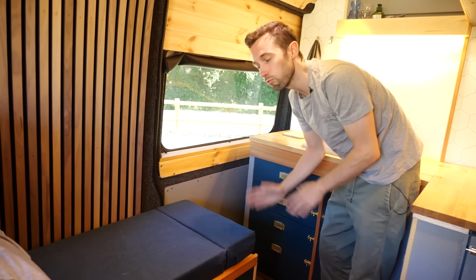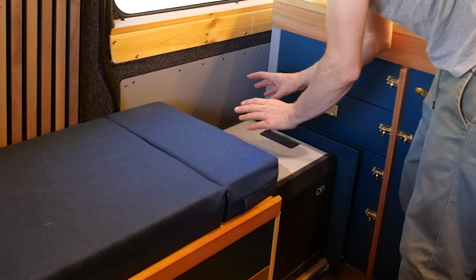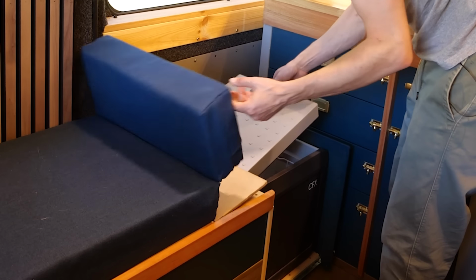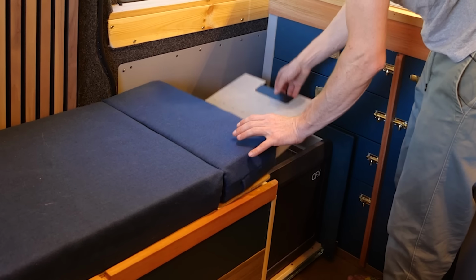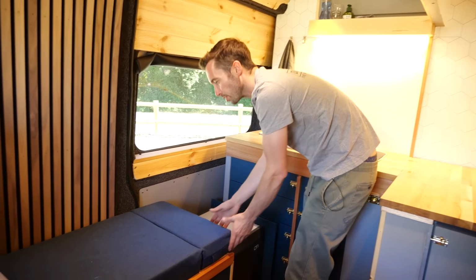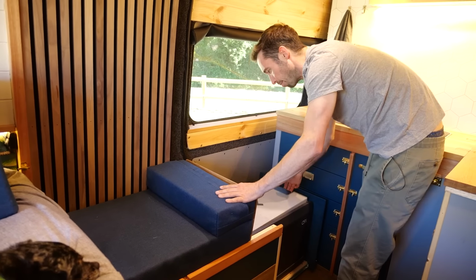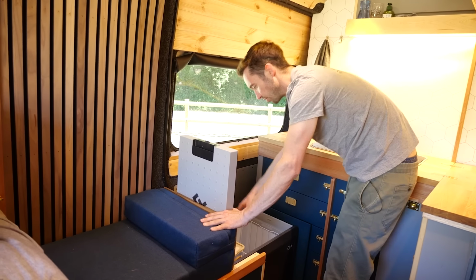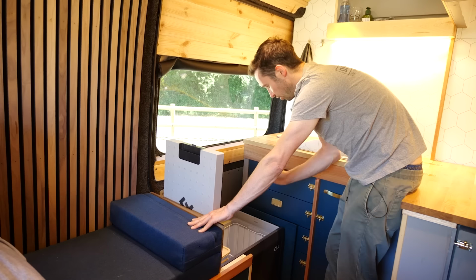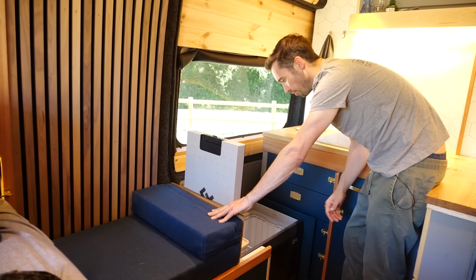Under the seat, we've got a fridge. Now the fridge, it's got a big click, comes out. It's a Dometic compressor fridge. And because the space is so limited and I'm trying to get as much seating area as possible here, I've got a little flap in the seat. So the seat flaps up and now we can access the fridge completely. I've made the runner so it just stops shy of hitting this unit, so we're not damaging the unit with the front of the fridge.